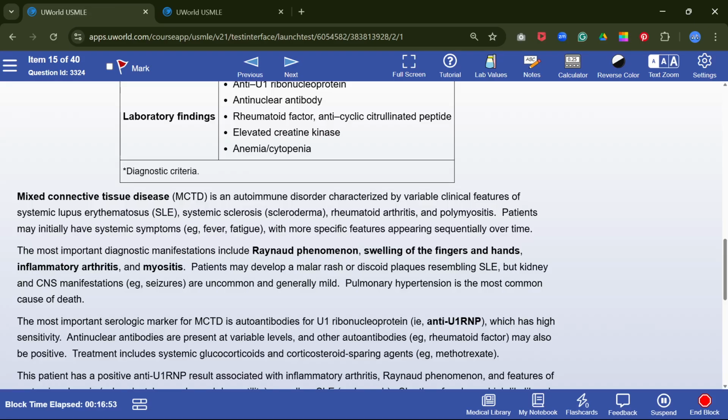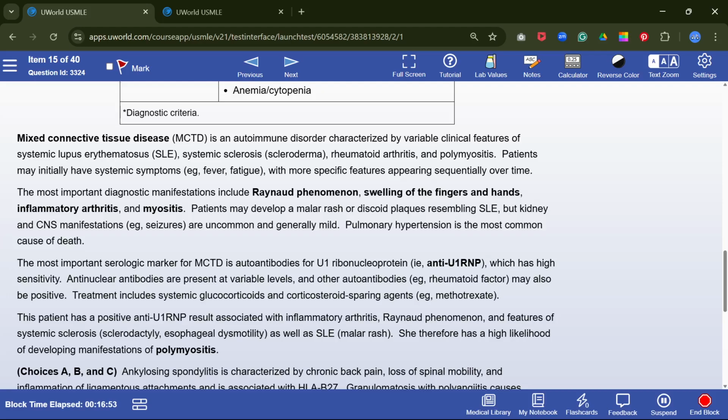The most important serologic marker for MCTD is autoantibody U1 RNP, which has high sensitivity. Other antibodies may be at variable levels. Rheumatoid factor may be positive. Treatment includes systemic glucocorticoids and corticosteroid-sparing agents. Methotrexate is used; patients often have U1 RNP associated with inflammatory arthritis. Raynaud's phenomenon is a feature of systemic sclerosis, with sclerodactyly, esophageal dysmotility, as well as SLE malar rash. So there is a likelihood of developing polymyositis.